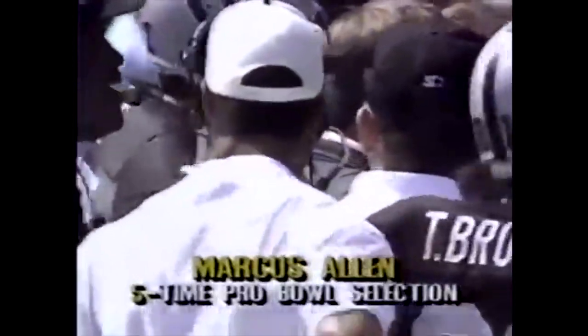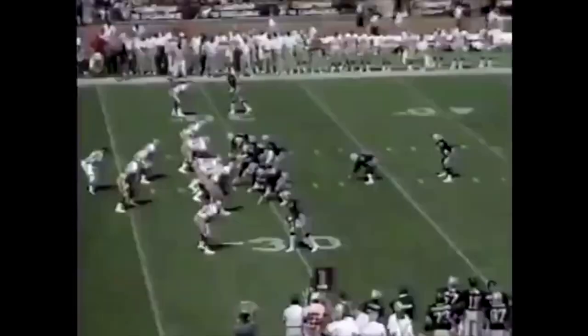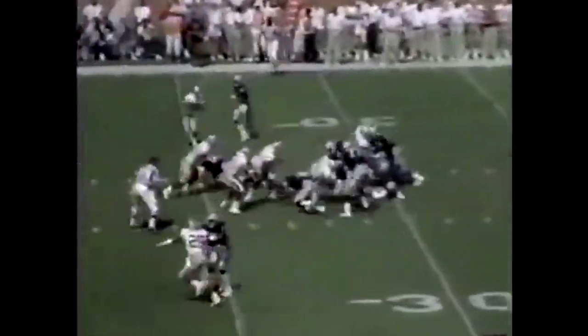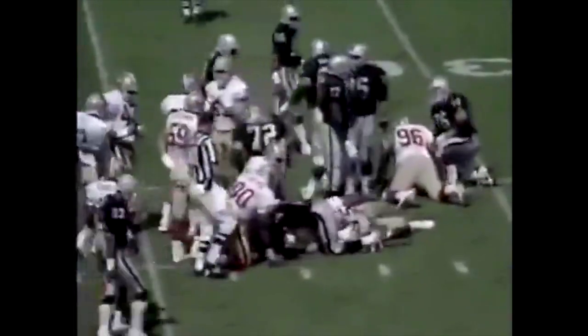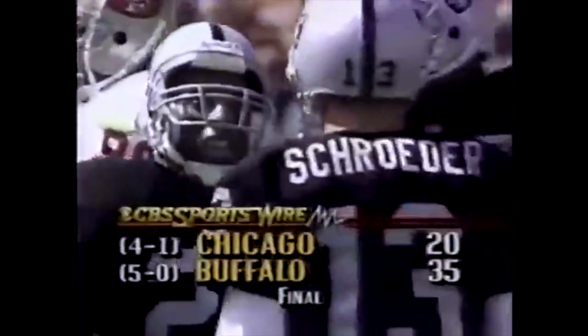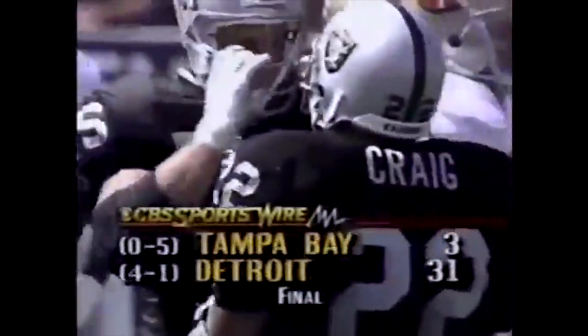Marcus Allen still on the injured list. 5-time Pro Bowl selection. They figured that Roger Craig and Marcus Allen would share the playing time, but the load has fallen to Craig. He falls forward for a gain of a couple. And Craig has to carry that load until he's getting a little help today from Nick Bell. Then they hope to get Marcus Allen back. And then, of course, there's always the possibility down the road of Bo Jackson. You know, that thing's not out of the way yet.